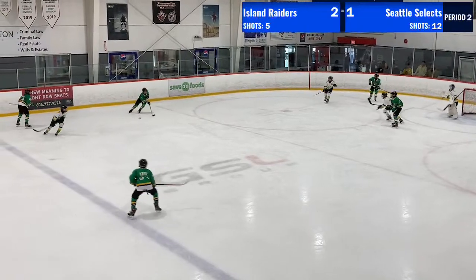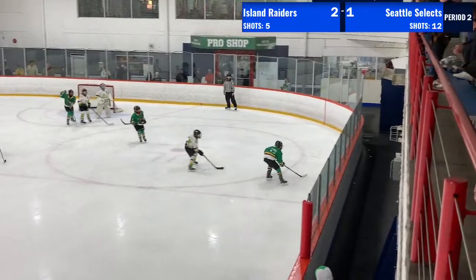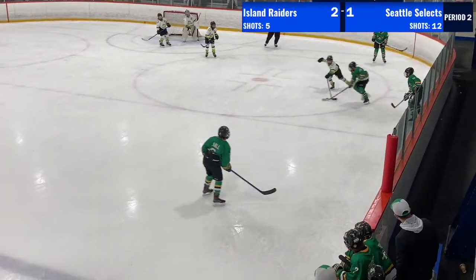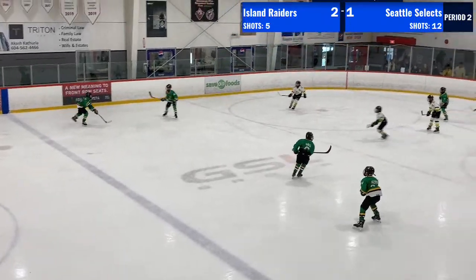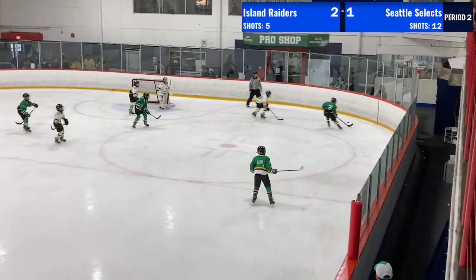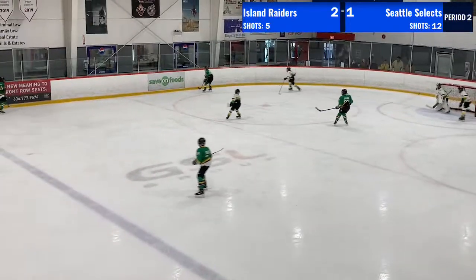Clark has it. Great little area pass here, and it shot in just wide of the net. Kerr is pinching to hold it, and Hall's backing him up. Kerr is all over that puck, and then Clark will get another chance on the other side. He's going to walk in a little bit, take a shot. Ooh, good tip attempt there by Baines, but it went just over the net.